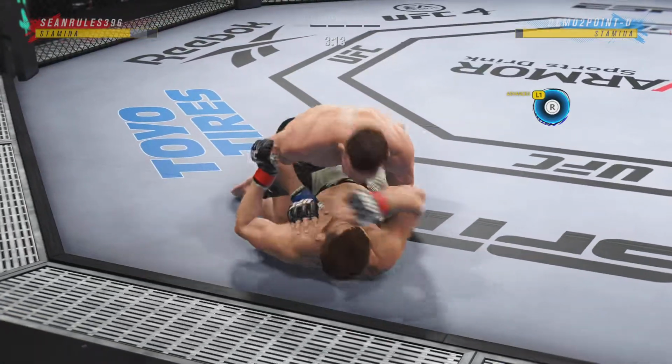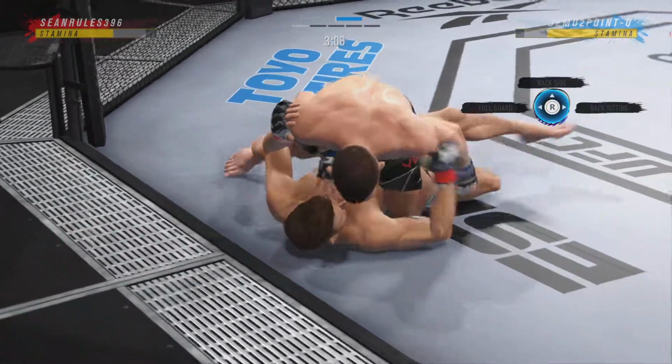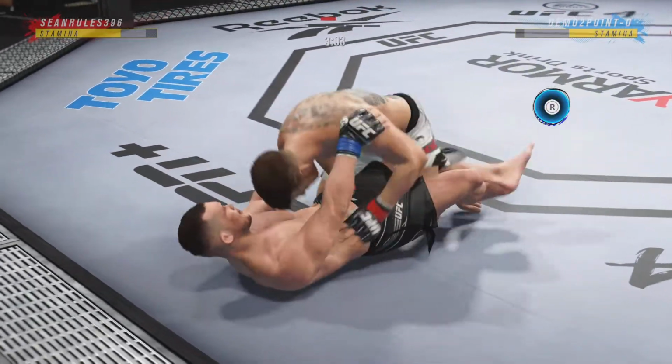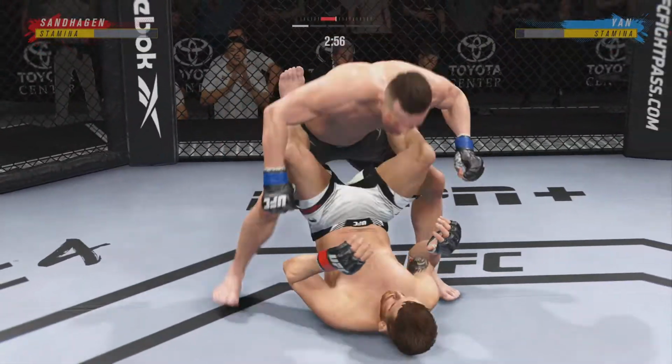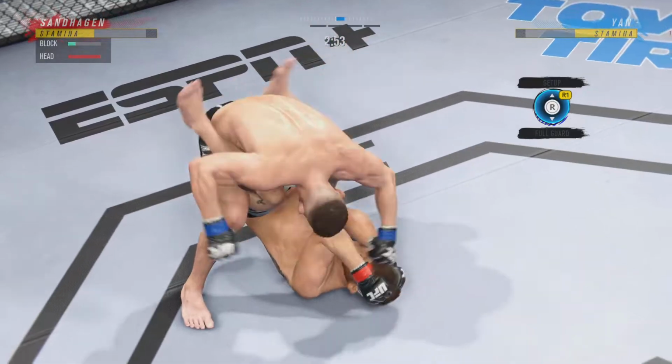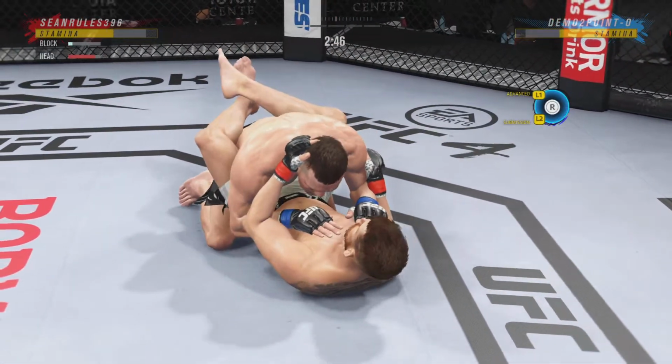All right, he's trying to control posture here. Now trying to hip escape. He's just trying to move out of this position off the bottom. Oh, reversal here, DC. What a way to switch the position. Fantastic movement by the bottom fighter. All right, working inside the closed guard now.